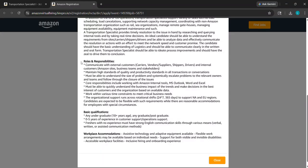Here we can also see the roles and responsibilities: communication with customers and internal customers like Amazon sites, maintaining high standards of quality and productivity in all transactions and conversations, and understanding the size of problems systematically. Basically, they are asking for better problem solving skills from applicants. Core responsibilities include working with Amazon internal tools like MS Outlook, Word, and Excel. Those are the basic things an applicant must know for any Amazon job, not only this one. Remember that you must be able to quickly understand the business impact of trends.